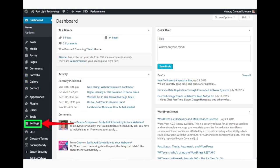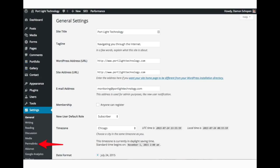But if you do get in, we need to regenerate that .htaccess file. So first of all, click Settings in the menu, then click Permalinks.